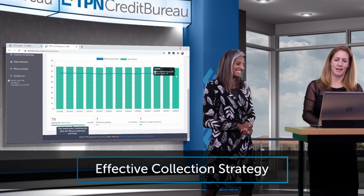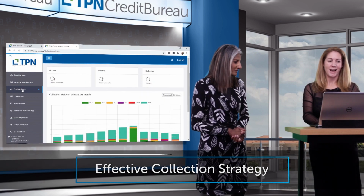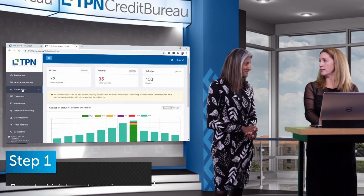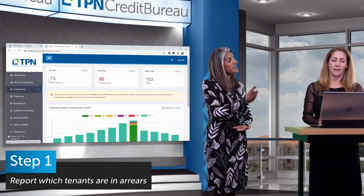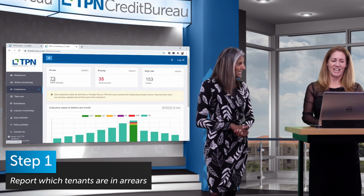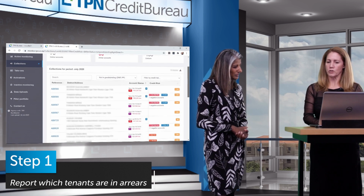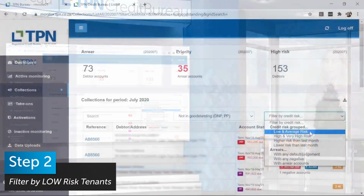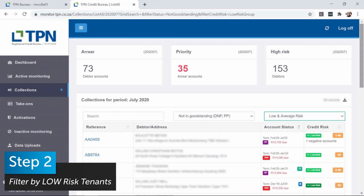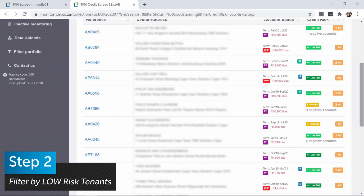Please go ahead. I'm going to scroll back up to the top. I'm hopping onto the collections on the menu option. I can see that 73 of your tenants are still in arrears. And getting better. With our collection strategy, that will come down. So if we have a look at your 73 tenants that are still in arrears, in your collection strategy we can filter by the low risk tenants, low and average risk tenants. And this strategy, I presume, is different from the strategy you would implement for your high risk tenants. And I can see they're low risk because each one of these has a little low risk marking next to them.